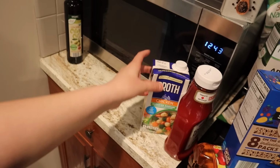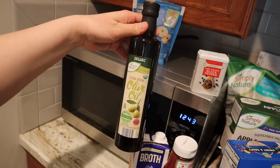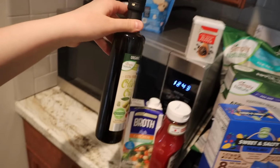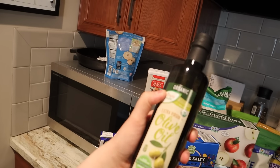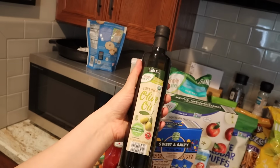And then this is chicken broth for that gnocchi soup. And we are almost out of olive oil, so I need to get another one of those. I always get this one. It's the Simply Nature Organic Extra Virgin Olive Oil.